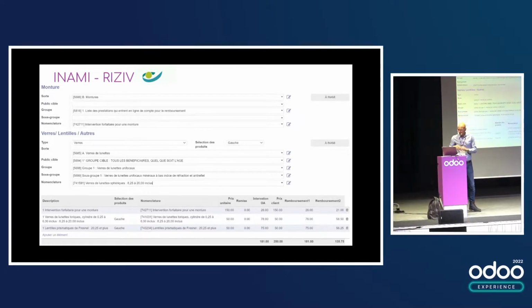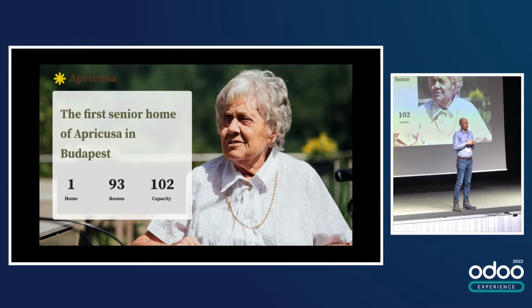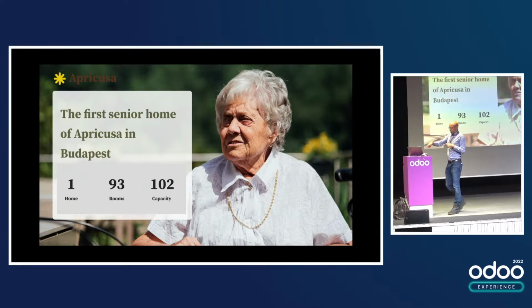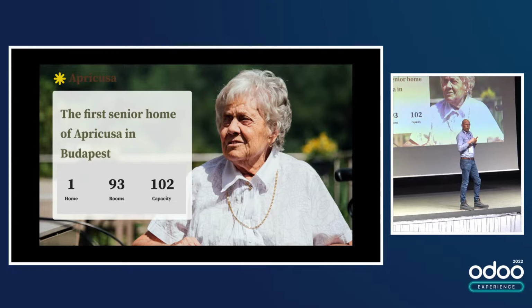And this was also because we made this for the independent opticians that we started talking with Apricusa. Apricusa already have several senior care homes in the Belgian market with their proper software, but they're expanding into Central and Eastern Europe. The first is opened in Budapest in Hungary. So they were looking for a multi-language platform where we can not only do the care for the residents, but also the CRM, also the website, so a future resident can book an on-site visit straight from the system.